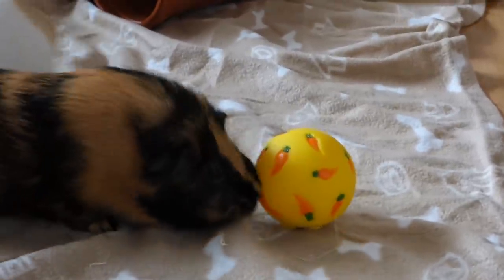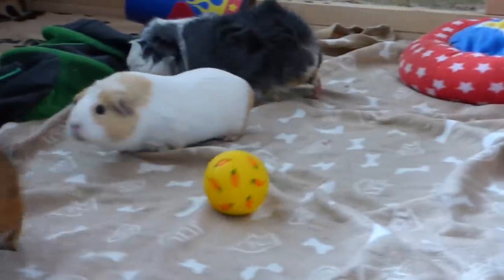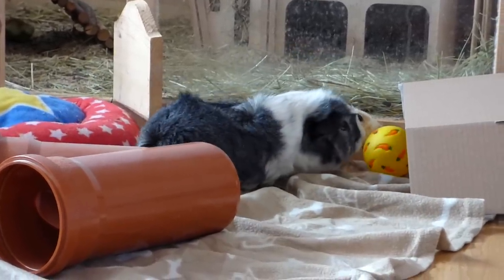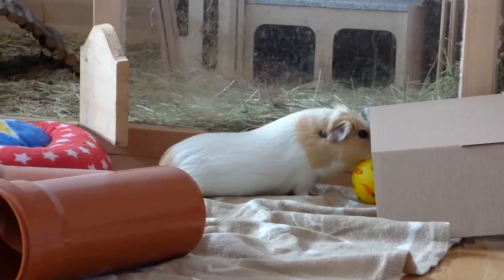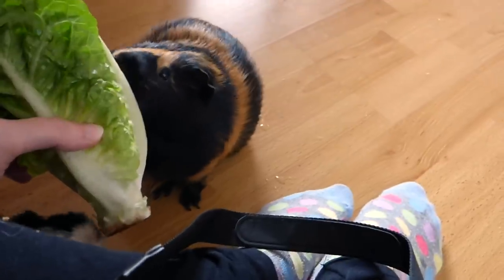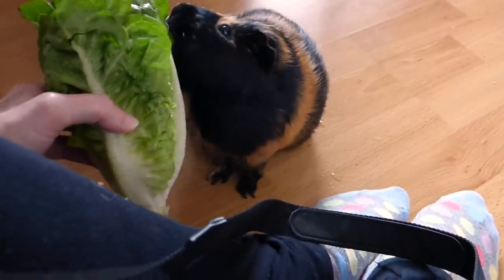Minnie discovered the treat ball before Frida. And Frida discovered the treat ball. Minnie doesn't really know how the treat ball works, but she seems to think that as long as Frida's pushing it, it seems to be something to eat. Minnie, what are you doing? Trying to eat the carrots. Once I let my guard down, the little one snatched it.